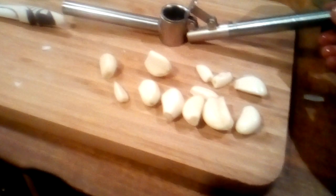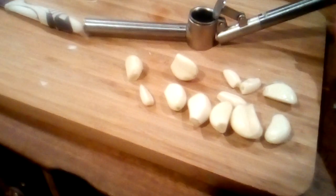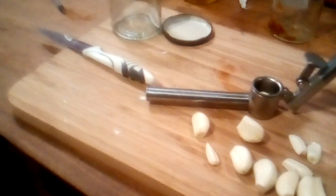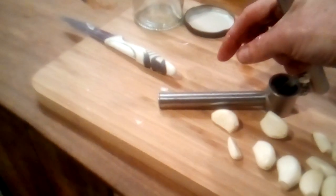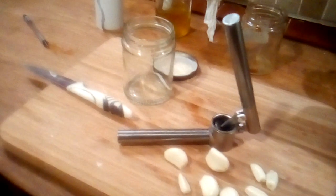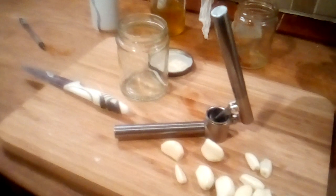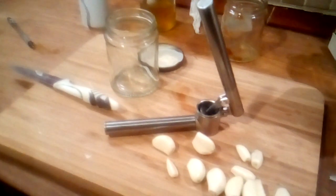So here I have a head of garlic, a bulb, and I'm just going to put each clove into the garlic press and press into the clean jam jar that I have here. So I'm just going to wipe my hands first because I'm doing all this with one pair of hands. So I'll just wipe my hands and press the garlic, and then I'll be back to you.